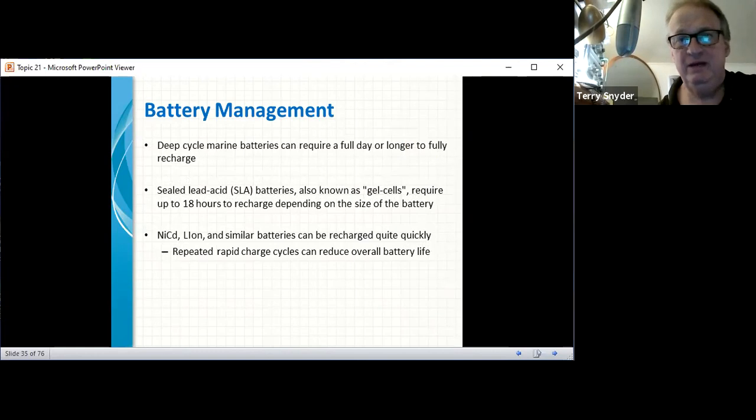Deep cycle marine batteries can require a full day or longer to fully charge. A single sealed lead acid battery, known as a gel cell, requires about 18 hours to recharge. Then there are NiCads, which we no longer have, lithium ion, and nickel metal hydrides.